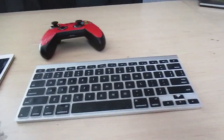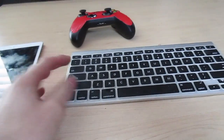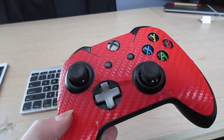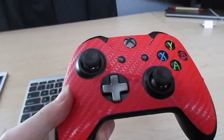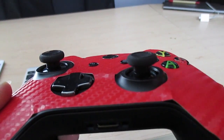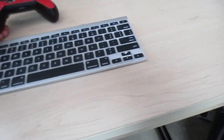And some things about the stuff on my desk. This little black cover for my Apple wireless keyboard I got on Amazon for $2, or about $2. This came from slickwraps.com. On here I didn't put it on right, so it's kind of messed up a little bit, but not their fault. It's a carbon skin, so it's pretty cool.